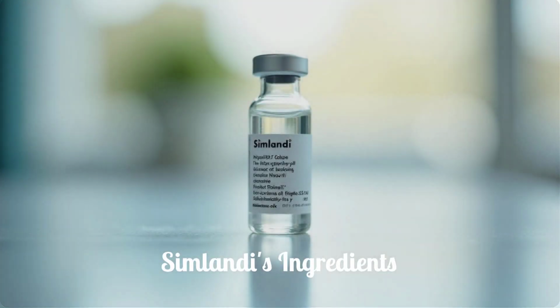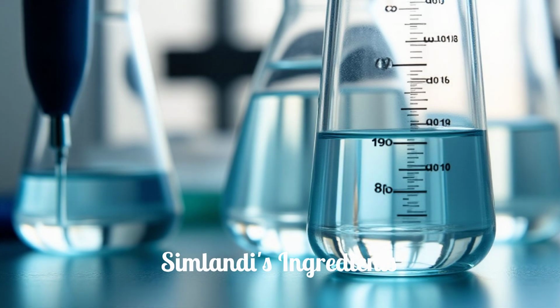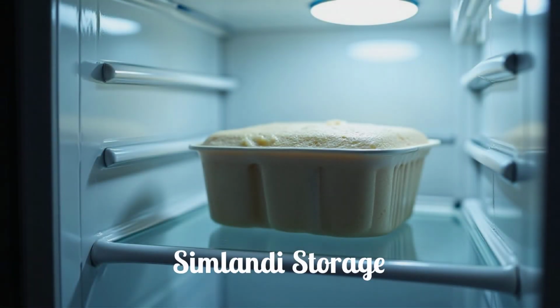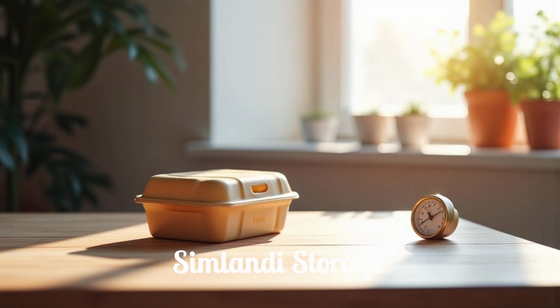Simlandi's active ingredient is adalimumab-ryvk. Inactive ingredients include polysorbate 80, sodium chloride, sucrose, and water for injection, with pH adjusted by sodium hydroxide and hydrochloric acid. Store Simlandi in its original carton in a refrigerator between 36 degrees Fahrenheit to 46 degrees Fahrenheit, 2 degrees Celsius to 8 degrees Celsius. Do not freeze it. If it freezes, discard it. Avoid extreme heat or cold.